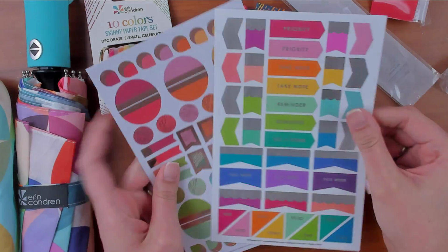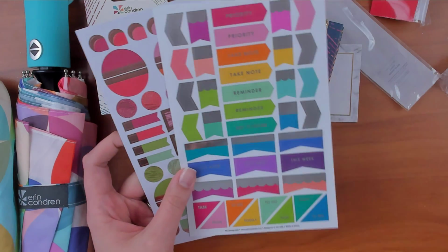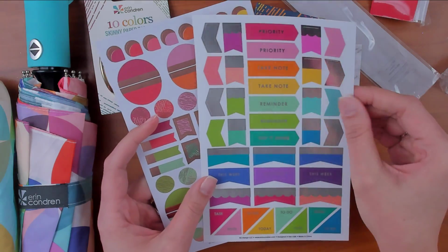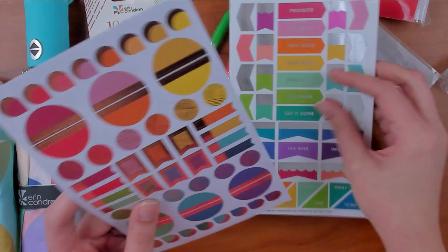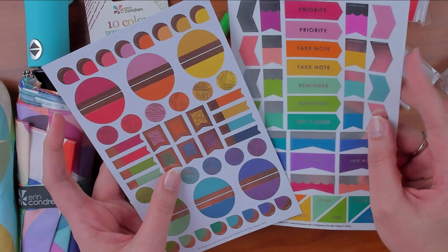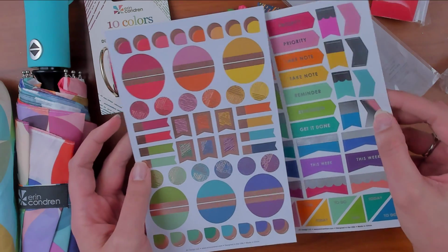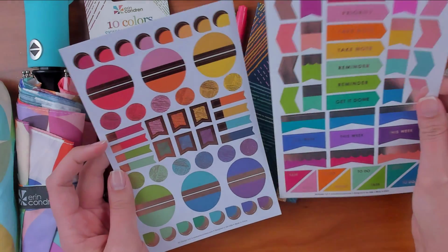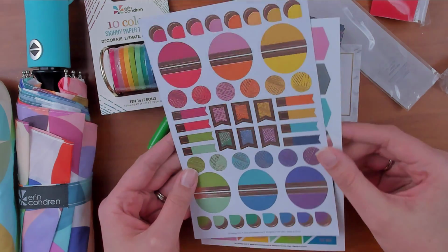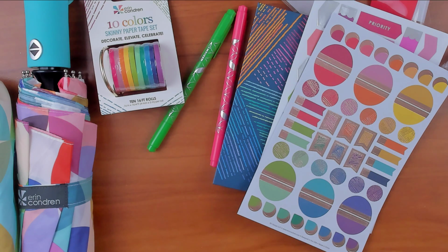So it's 2 sheets. She calls it sticker sheet duo because this one is like the clearish stuff. And then this is more like the white paper. It's different kinds of paper. So this one's more transparent and this one's not, if that makes sense. But I like these ones. Take note, priority this week. Some little flags and arrows, these little half circles. That's fun. I like the rainbow theme that's kind of going on here, all the different colors. So that's kind of fun.